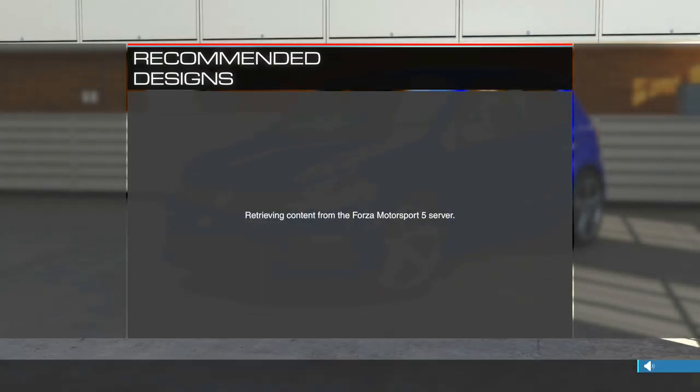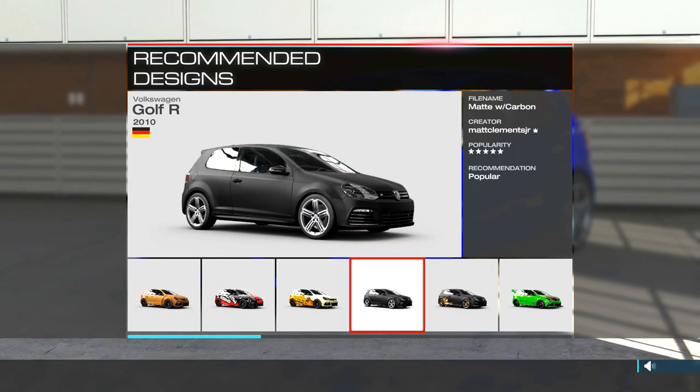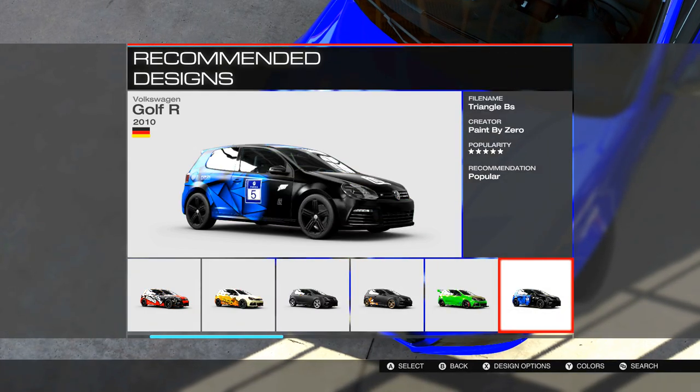These are designs pulled from the cloud, recommended just for you. As you use more cloud designs, this list adapts to match your tastes. Matt with Carbon. Created by Matt.